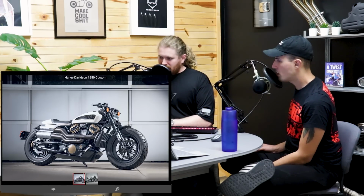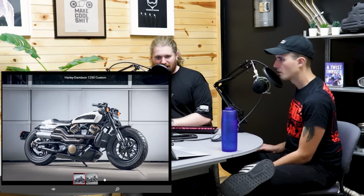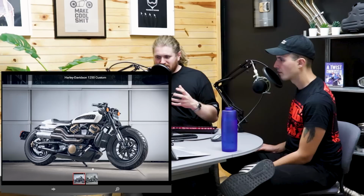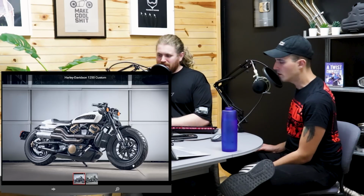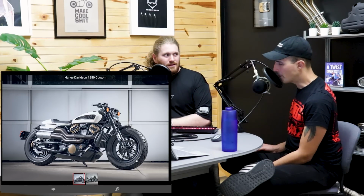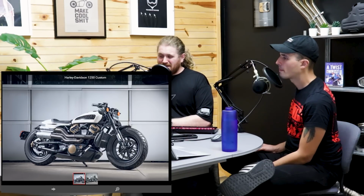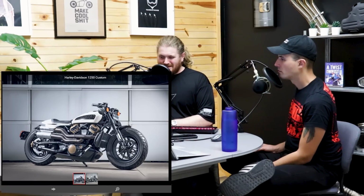Upside down forks, not bad. It's not going to have any of the fancy brakes. This is just going to have the Harley-Davidson brakes on there, which, their stock brakes are fine. They work fine. But for a bike that's theoretically going to be fast, a single disc up front sucks. Yeah, that's not good.